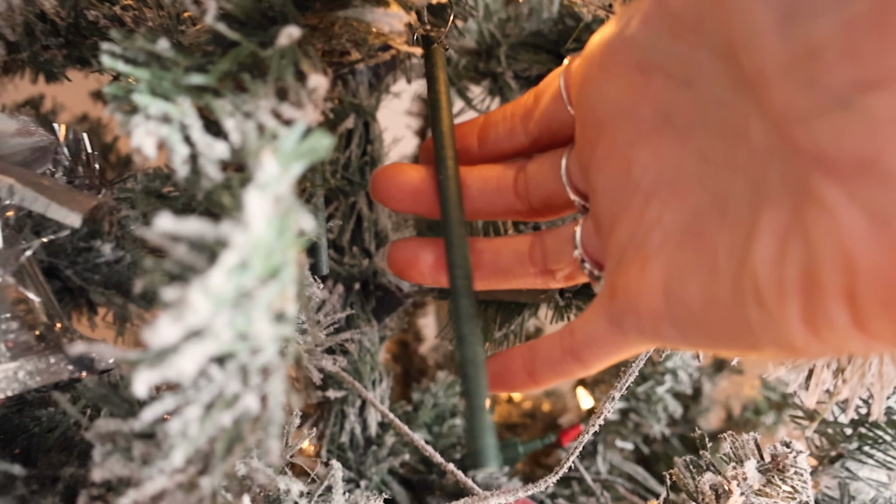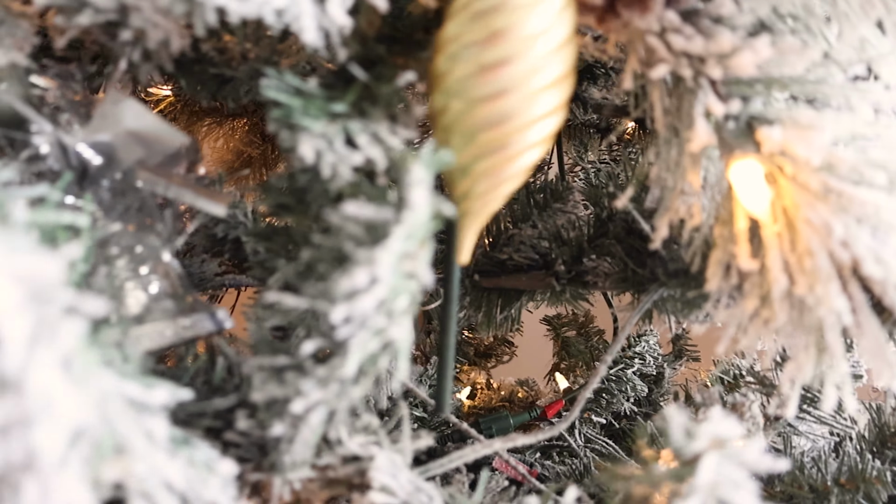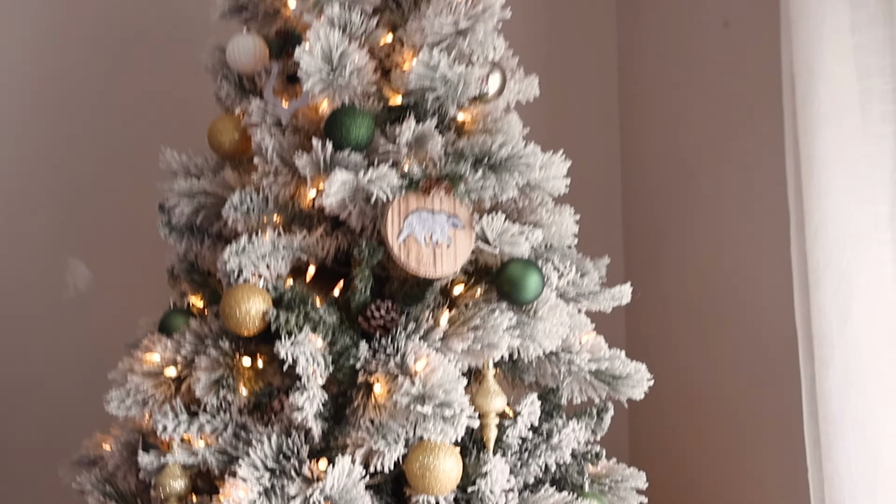And this one is a fir, I think it's like a winter fir scent. It smells just like a real Christmas tree and it's really strong. Like I can smell it when we walk into the room immediately. It came in a pack of 6, but we only put 3 or 4 in here.